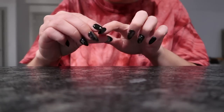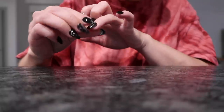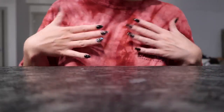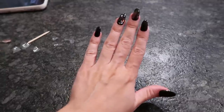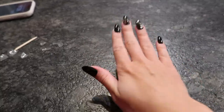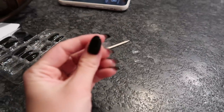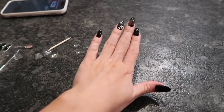You wanna make sure that you press the nail into your real nail really good so that it's super tight and stuck on there. But that is the finished nail. Let me turn you guys around. Okay, there we go. Nails are complete. That's what they look like. I think they're gonna look super pretty in action. And obviously you just throw these things away. So that's what's on the back of them that you're peeling off. Yeah, I think they turned out really pretty though.